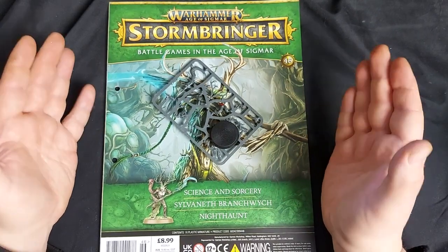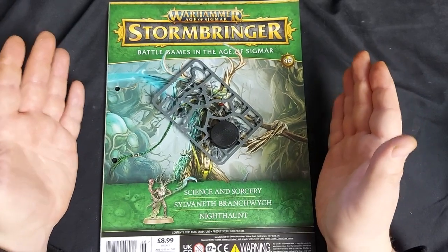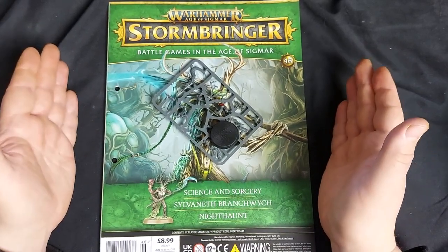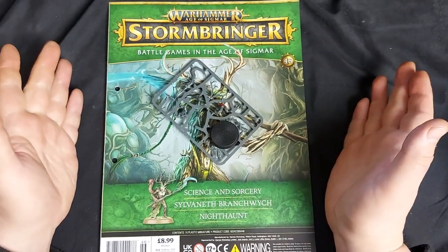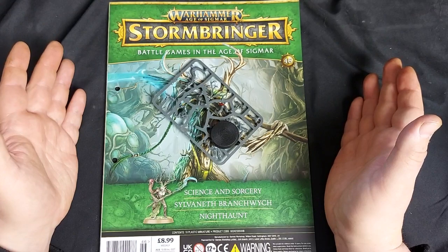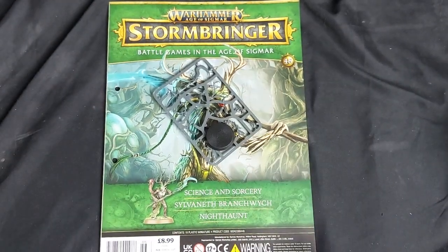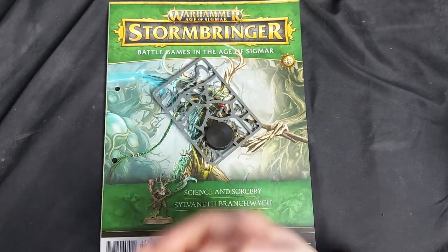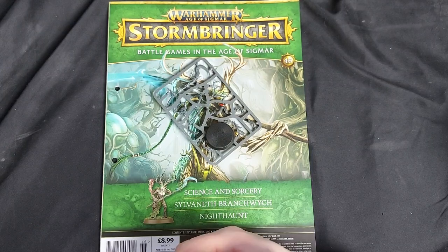I plan to pick up a couple of extra issues of 49, I think, which is the Spite Revenants. So I've got some extras to bulk out the units. And yeah, might even pick up an extra Branchwych at some point as well, just to have her sending out little biter grubs in all different directions.